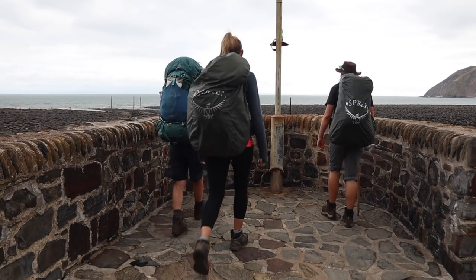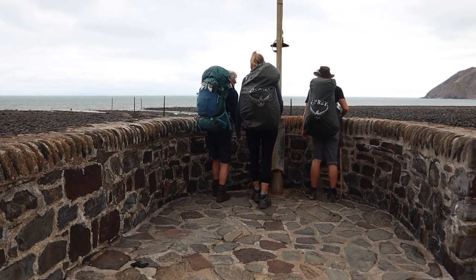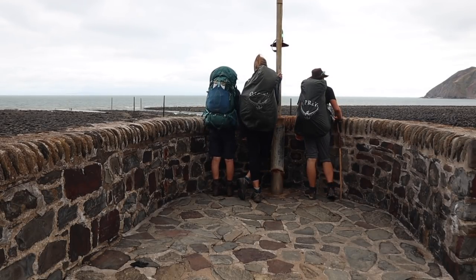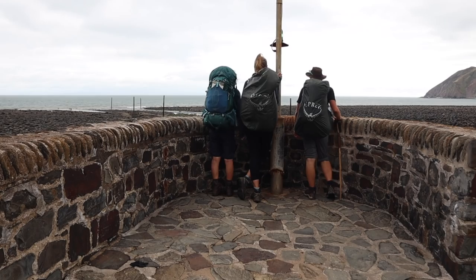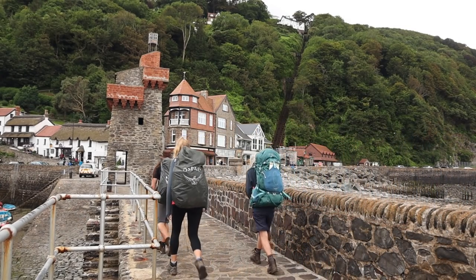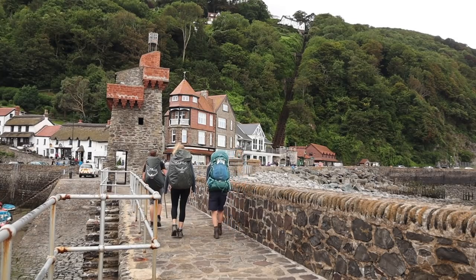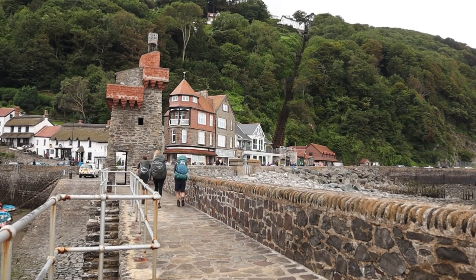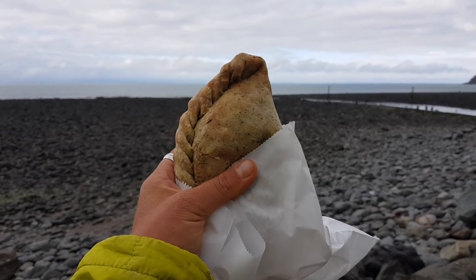Lynmouth really was a wonderful place to wrap up our adventure, and we stood looking out over the horizon for a while, silent, each lost in our own thoughts. Then it was time to turn around and get that pasty that we all so desperately wanted. A massive shout out to the bakehouse for supplying us with some delicious treats to end our travels.